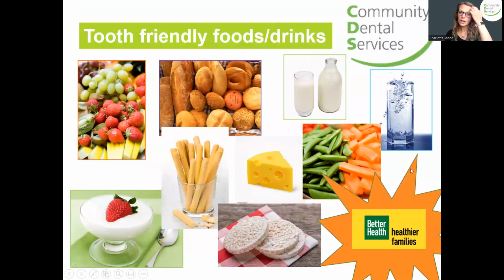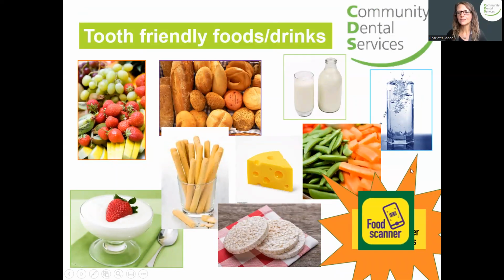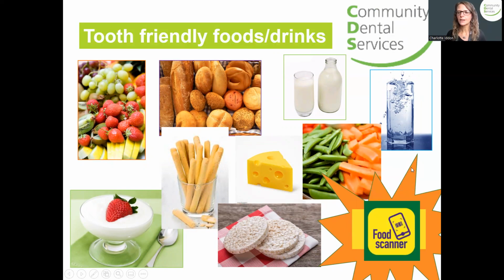Now, I'm sure you've all heard of the food scanner. It can be hard sometimes to think about what swaps I can make, what would be useful. It is a free app that you can download. You can scan the food you already have at home or foods in the supermarket, and it will tell you whether they are high, medium or low sugar and fat and salt as well. And it will give you an alternative to try.